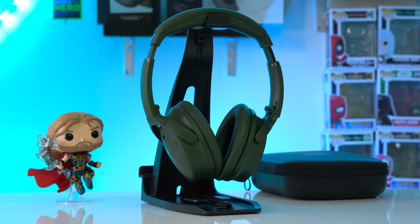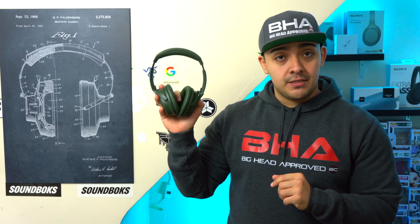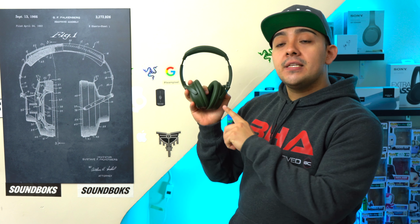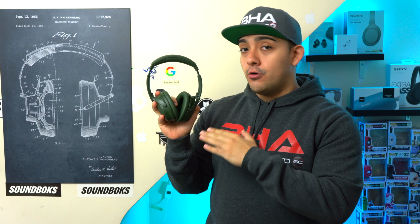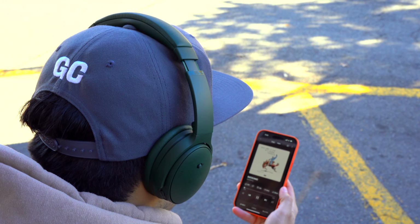But most importantly, the Bose QCs are the only headphones here that you can use completely passively. As in, if you want to use these headphones with a wired connection, they don't have to be powered on. Whereas with these other two headphones, they do have to be powered on even if you want to use them with a wired connection. But with all that out of the way, let's talk about sound.